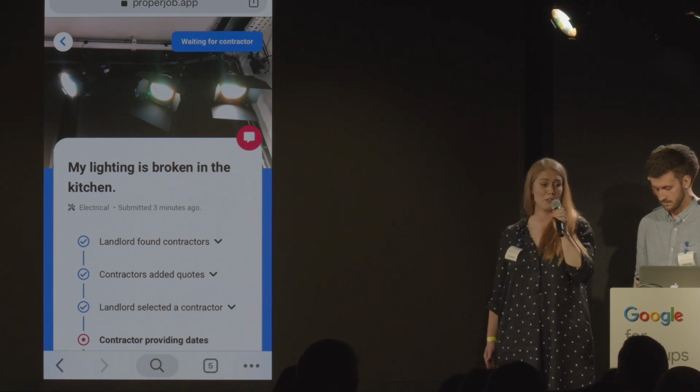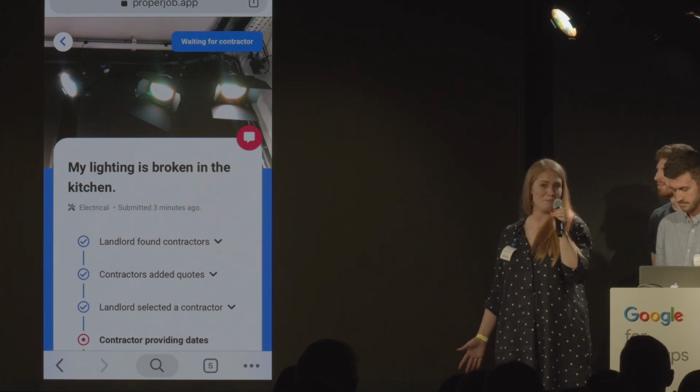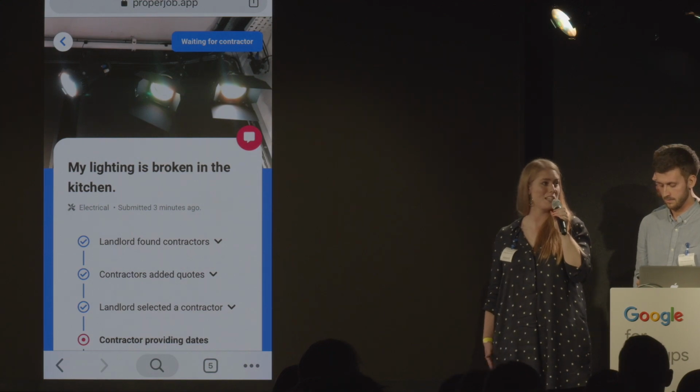It makes the whole process much smoother for me. What will happen next for me is I'll get notified when I just need to put my payment details in at the end. Just makes the whole process of being a landlord so much smoother and so much easier.